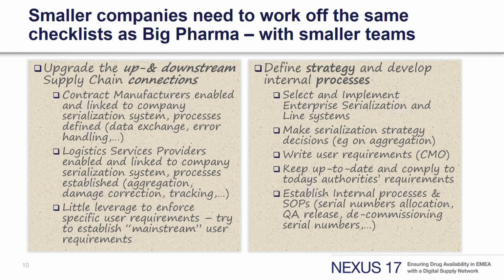Now, regardless of the company size, we have to define a strategy and look at the internal processes. So that really doesn't depend on the company size. Select an enterprise serialization system, selecting line systems, then of course upgrading your own manufacturing lines, that depends on how many you have. So big pharma has more to do, but the fundamentals of selecting the systems we have to do also in a smaller company. And we have to make decisions on strategy. For example, do we want to aggregate? More on that later.